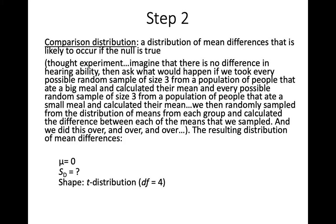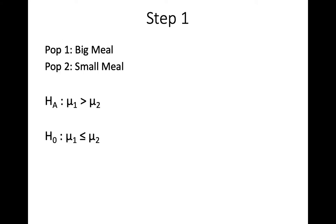Okay, animation's messed up. All right, here we go. So I said population 1 big meal and population 2 small meal. That's kind of arbitrary. You could have, if you wanted to, said that population 1 was small meal and population 2 was big meal, but that's just the way I did it because big meal was presented first, so that made sense to me. It really only makes a difference when stating the inequality. So whatever you say is population 1, the inequality just needs to match.